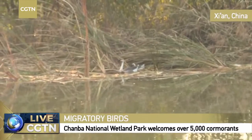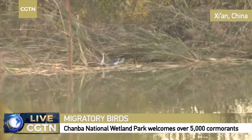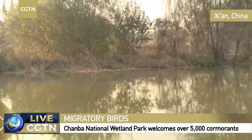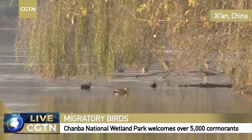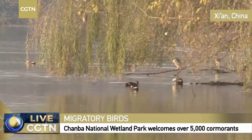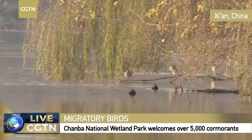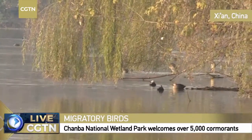We can also observe the Swan Goose in the park. And also there are gray goose. The gray goose bill is red, and it's very easy to distinguish them from the swan goose. And this kind of swan goose usually would appear in small flocks. And usually the male and female would come in pairs with their babies.